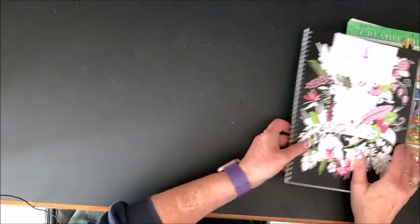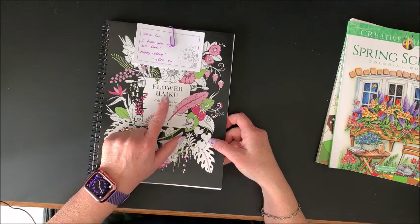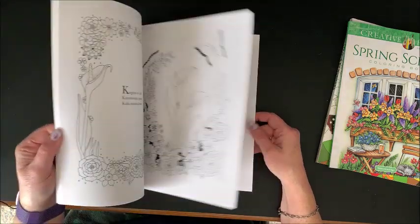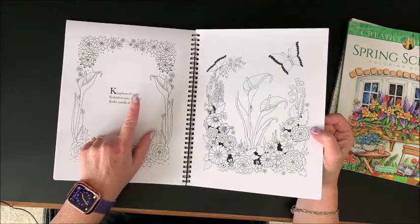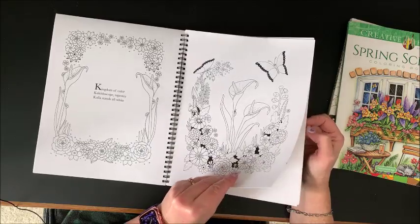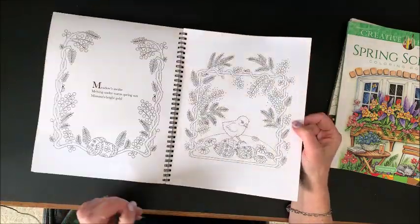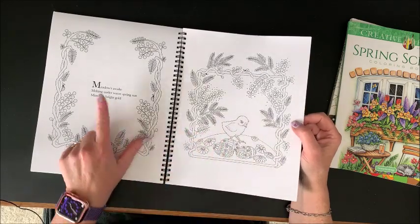And then I was so kindly sent this book by Ellie Marks. It's called Flower Haiku. Again, I did do a flip through of this in the past. There's a haiku on the left side of the page, which she wrote, all these haikus also. Each one starts with a letter of the alphabet. So there's K, there's L, and so on and so forth.